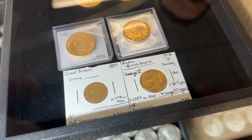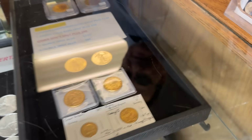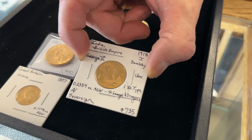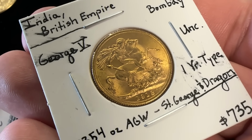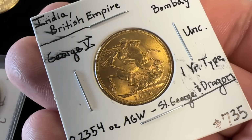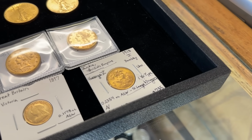What's up with this gold coin here? It says St. George and the Dragon, but is it from India? Well, India was once under British rule, and at that time, there were British sovereigns minted in India for that population. And this is an example of that sovereign from 1918 from Bombay, or Mumbai as it's known now. It was just a one-year type. They only made it that one year.